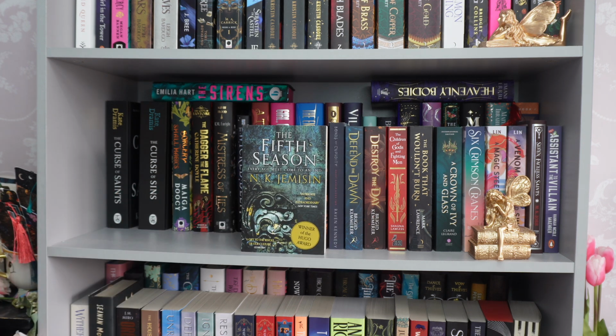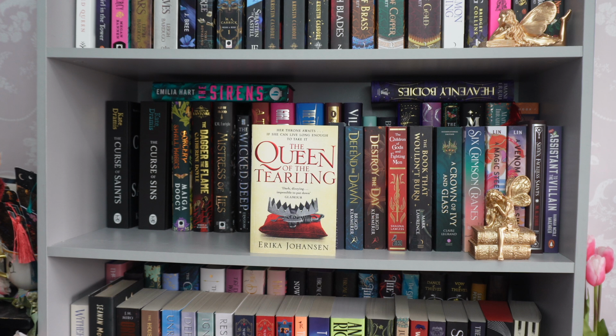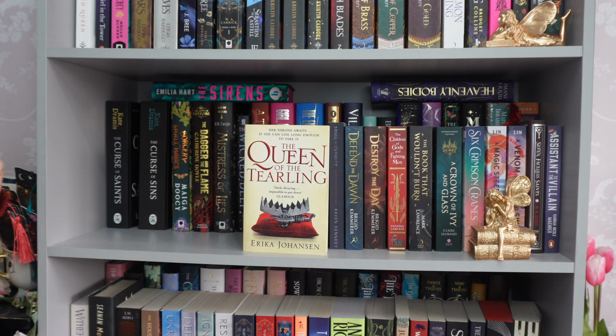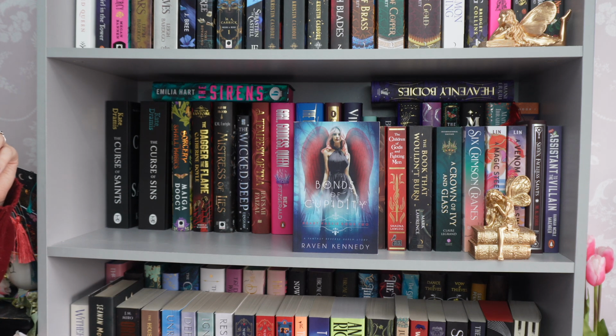Then I've got The Fifth Season by N.K. Jemisin. I think this is kind of a sci-fi, almost dystopian maybe, type of story. Heard great things about it, so decided to pick it up. Then next up is The Queen of the Tearling by Erika Johansen. So again, YA fantasy that I've heard great things about. Then we've got God Killer by Hannah Kaner. Then Bonds of Cupidity by Raven Kennedy.